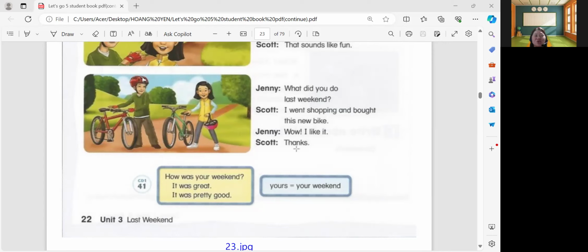Okay, so where do you usually ride your bike? Is it outside your home or at the playground? I'm going to the supermarket to buy food to help Mom. Oh, I see. Wow, that's good to hear. So you ride a bike if your mother asks you to buy something at the market, am I right? Yes. Okay, wow, that's good to hear.